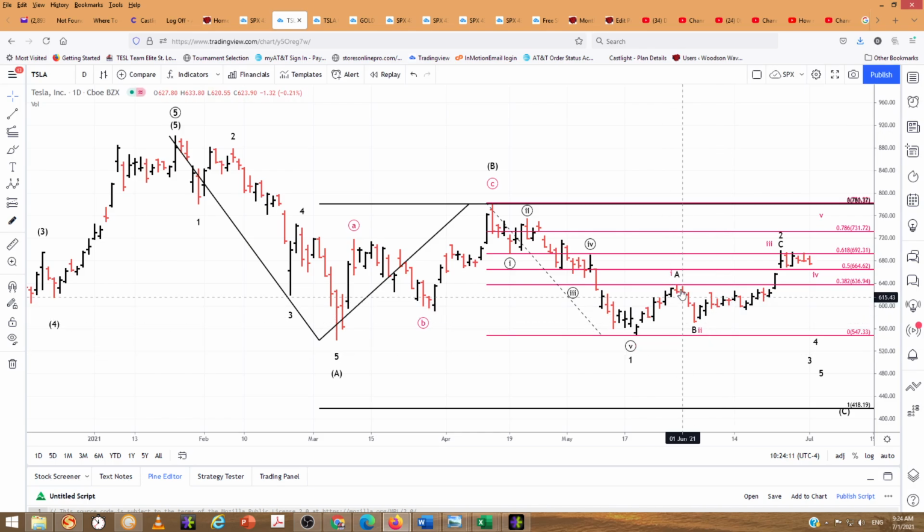Okay, you can see here I've got an A, B, C for wave 2. This is 1 of C. This is 2 of C. Conveniently stopped right on the 618 retracement. I want to show you guys a completely different count because of this move from this May 19 low.